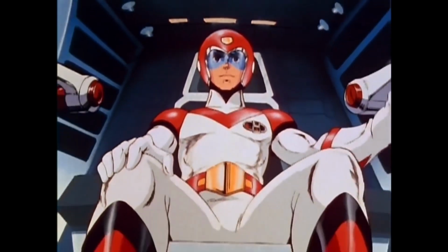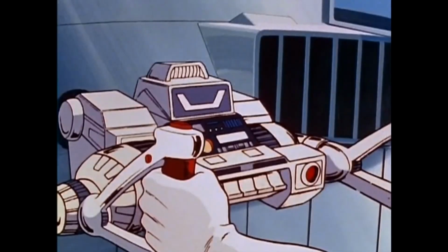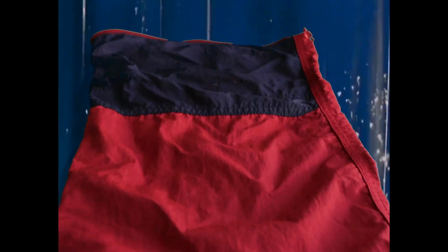Ready to form Pantron. Activate interlock. Dynotherms connected. Infracells up. Mega thrusters are go. Let's go, Pantron Force!